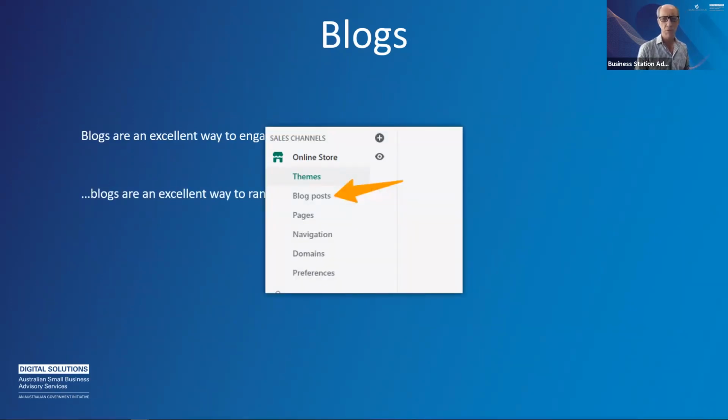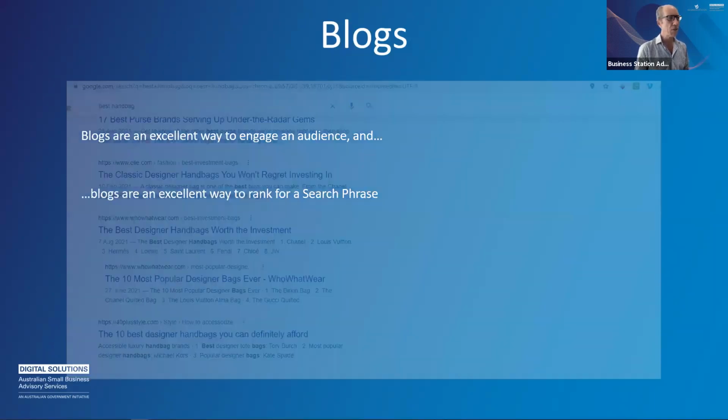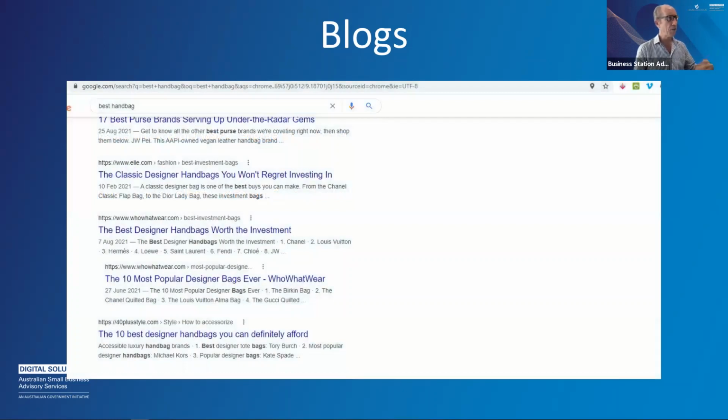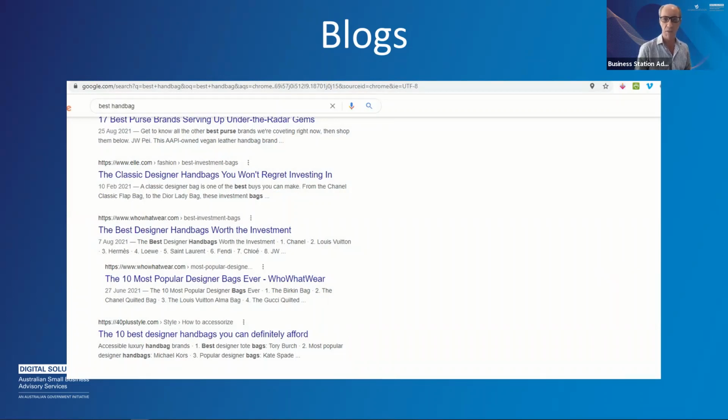Blogs are a super good way of ranking for different types of content, particularly lists or questions. So I usually show this example here where every single post, this is about handbags, but every single post on this particular page is a blog. So it does rank very, very well sometimes.